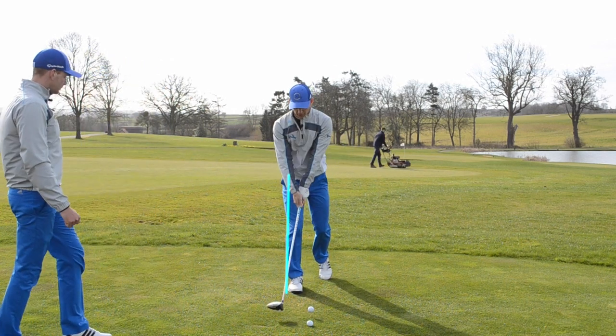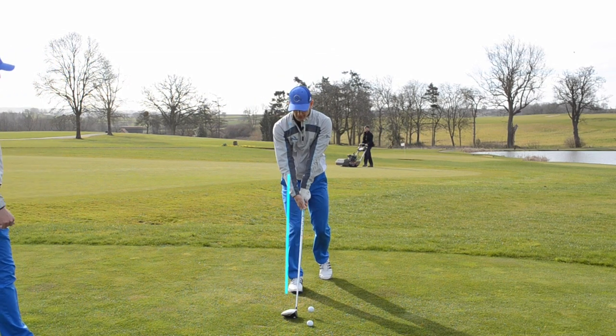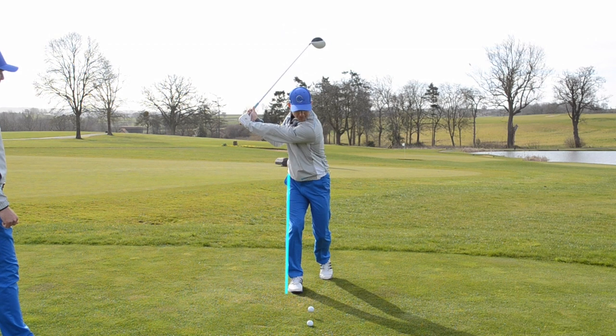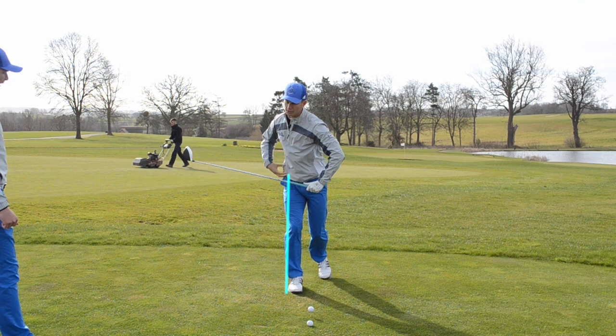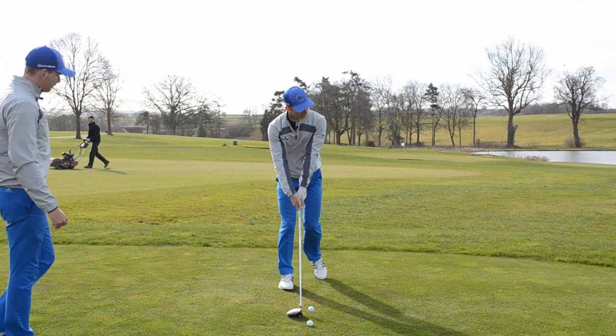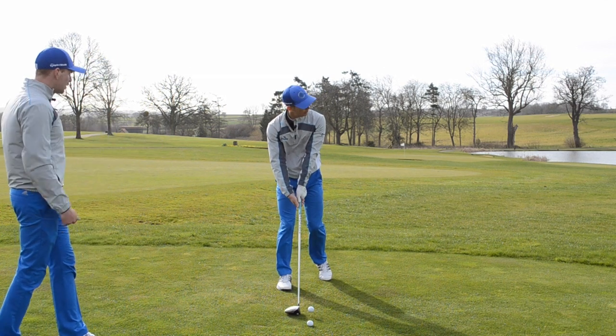So I want to just get the feeling now of what it's like to do with the golf club. Now you can see here, I can hardly turn at all. My right side is on fire now. I'm really working hard to stabilize that. And it's good. This is going to restrict everything. Yeah. Let's go ahead and hit a shot. Normally we'd do this with an iron, but I think because you want to work on the long game, let's go with a driver.